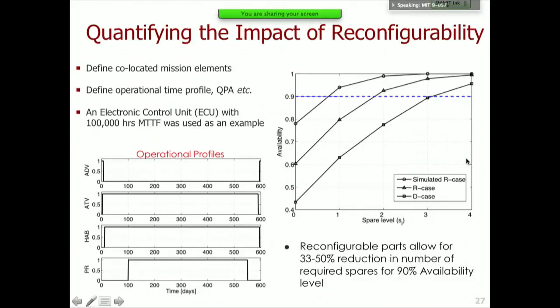And you say, oh, that's not a big deal. That's just four spares. Well, that's just one unit. That's just one box, right? You probably have dozens of boxes or even hundreds across all these elements. And so that could be a lot of spares. You translate that to mass and volume, that's a big deal.